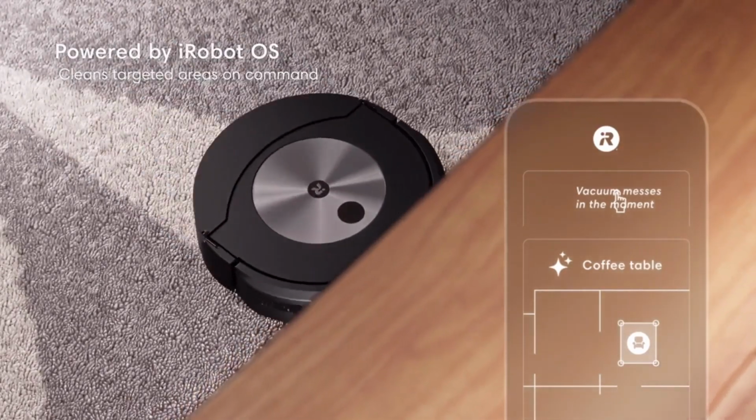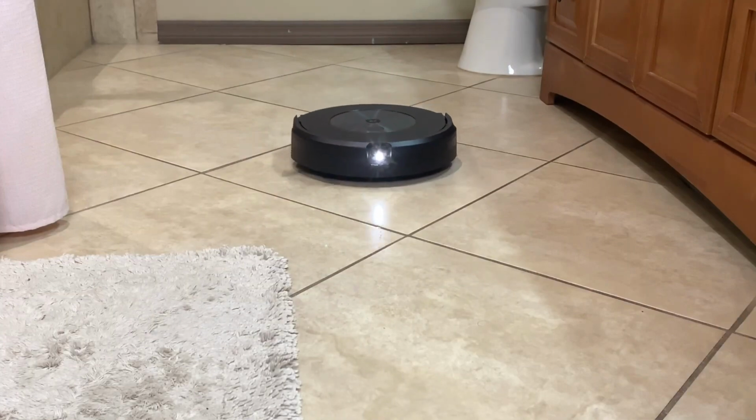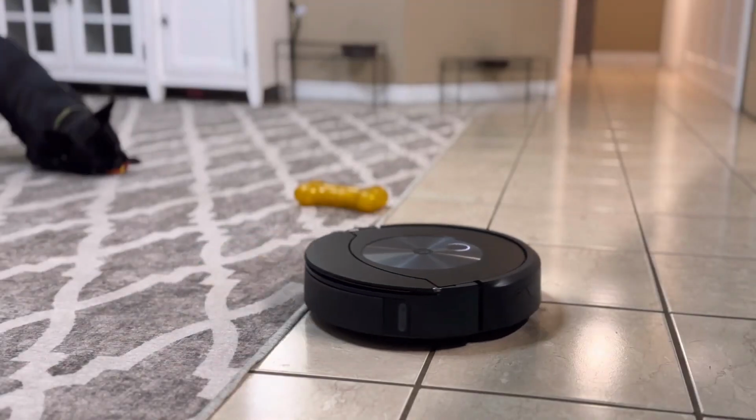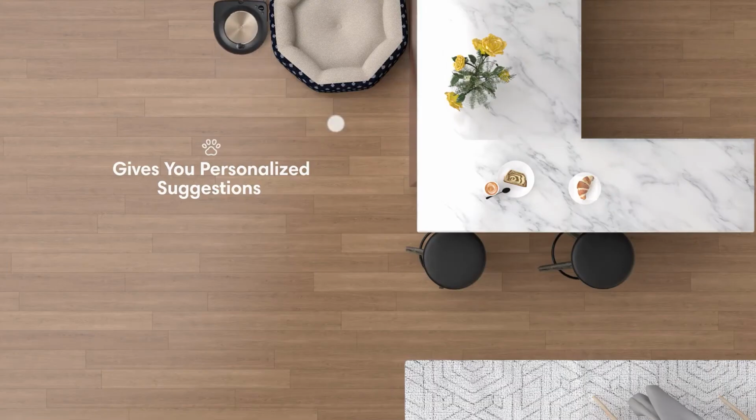The price is $1,090. These robot vacuums offer a range of features such as advanced navigation, self-emptying, and efficient cleaning, catering to different needs and preferences of customers.